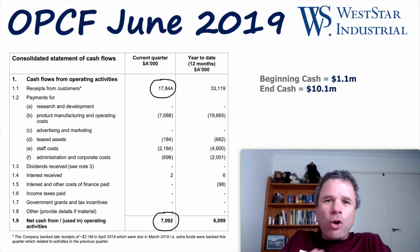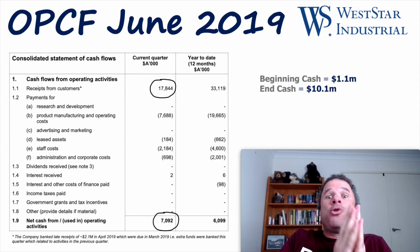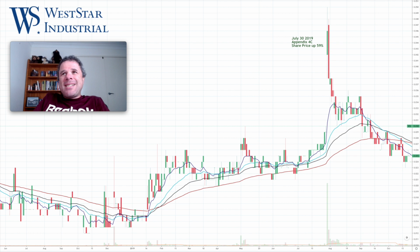So let's have a look at the market reaction to this announcement. This is the daily chart of WestStar Industrial going back to 2019. The share price actually went into an uptrend in the beginning of 2019, when the share price was around 1.5 cents, and started going very slowly up. And then when they released this Appendix 4C on the 30th of July 2019, the share price rose 59% in one day and reached a high of 5 cents.